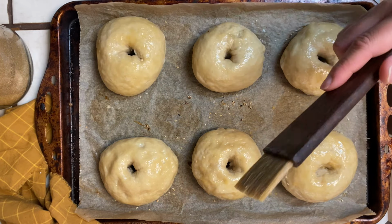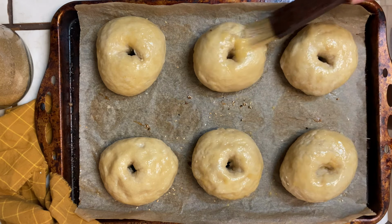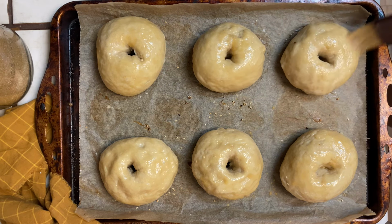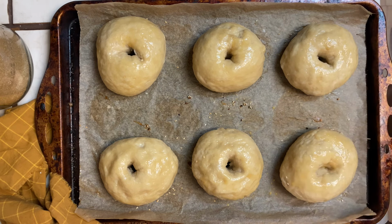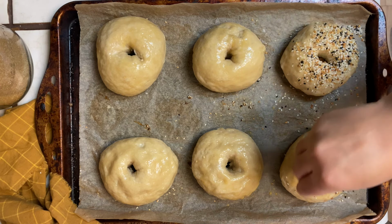With this big batch of bagels, I can freeze a whole bunch. If you put them in the very back of your fridge, they last like store-bought bagels, even though they don't have any preservatives or additives in them. I think that is such a great thing.